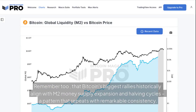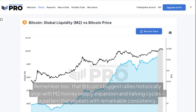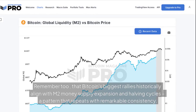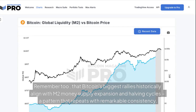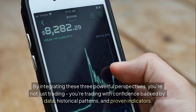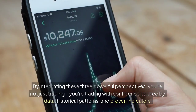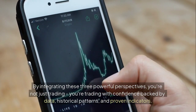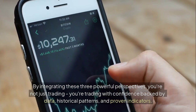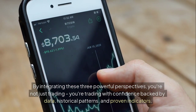Remember too that Bitcoin's price rallies historically align with M2 money supply expansion and halving cycles, a pattern that repeats with remarkable consistency. By integrating these 3 powerful perspectives, you're not just trading, you're trading with confidence backed by data, historical patterns, and proven indicators.